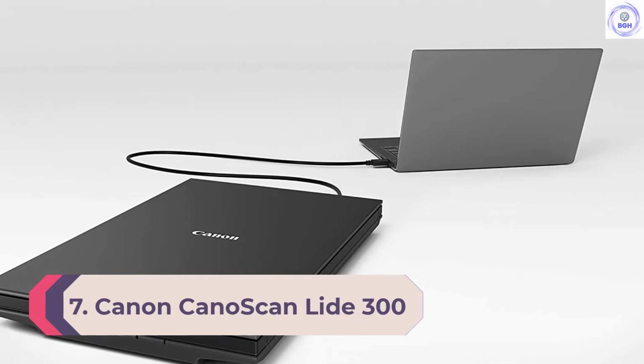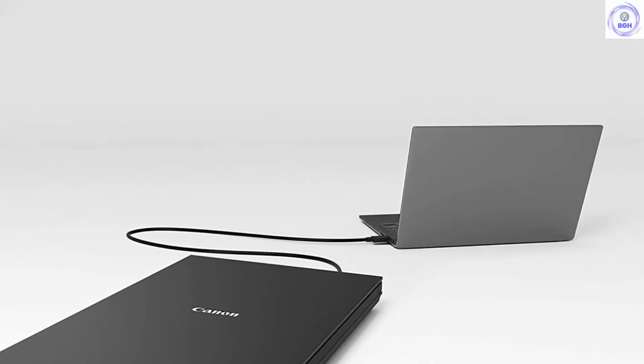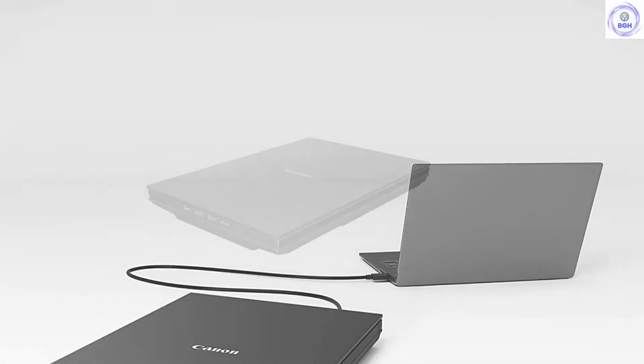The price difference isn't significant between this and our best-rated pick, but this scanner does offer a different experience. It's a flatbed scanner, which means you can open the lid, place documents or photos right on the glass, and scan multiple pieces at once.